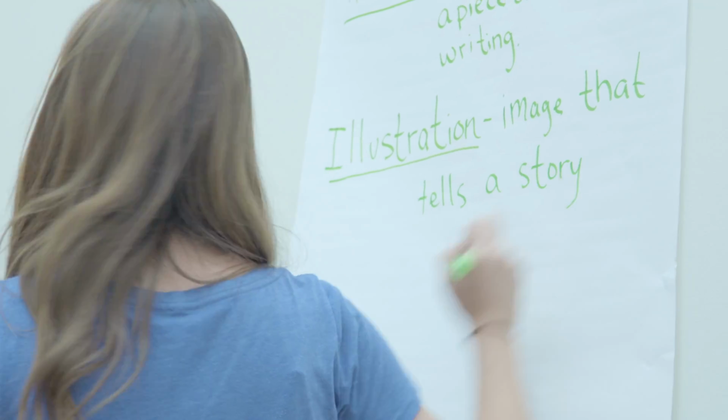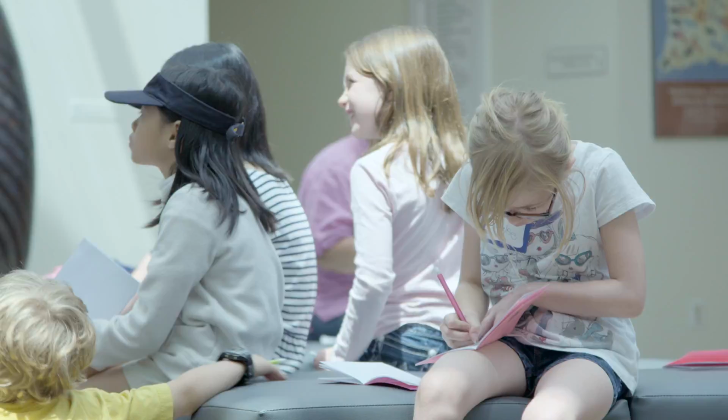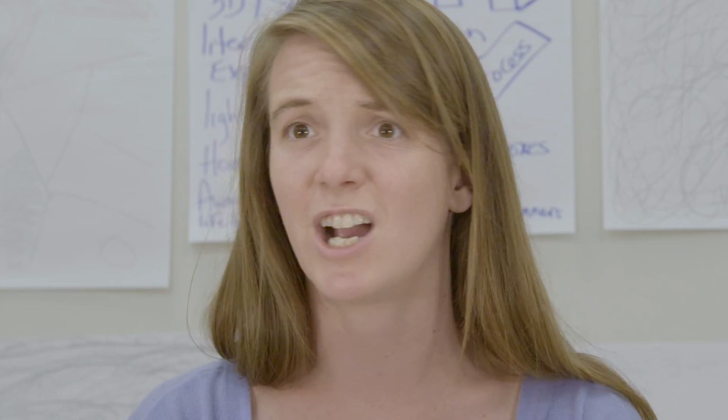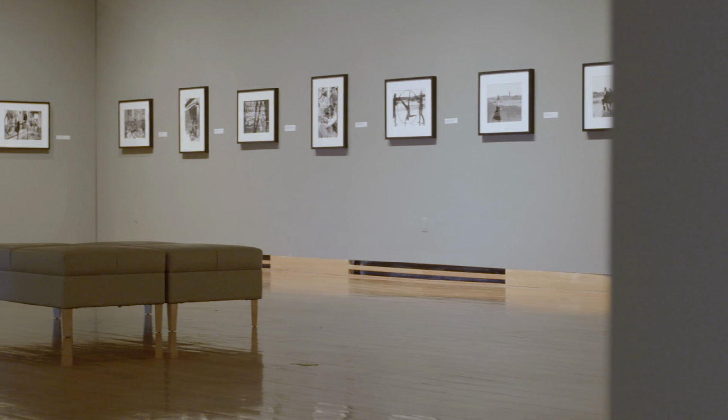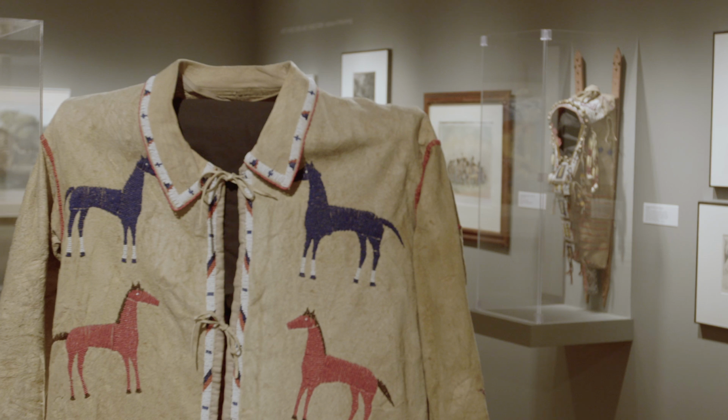We can use those objects to bring in other disciplines. Just because we're teaching art or a writing exercise here in the Art Museum, we can use those objects to teach history, to teach culture, to teach geography. So we're using the objects to create this dialogue, this conversation, this inquiry process, which is, for us, observe, question, explore, create, and reflect.